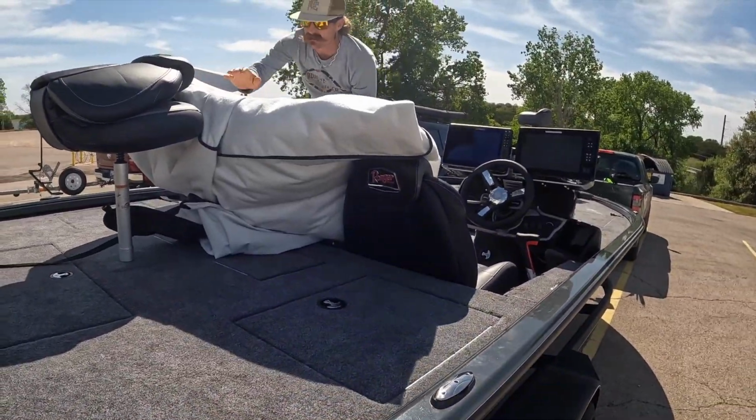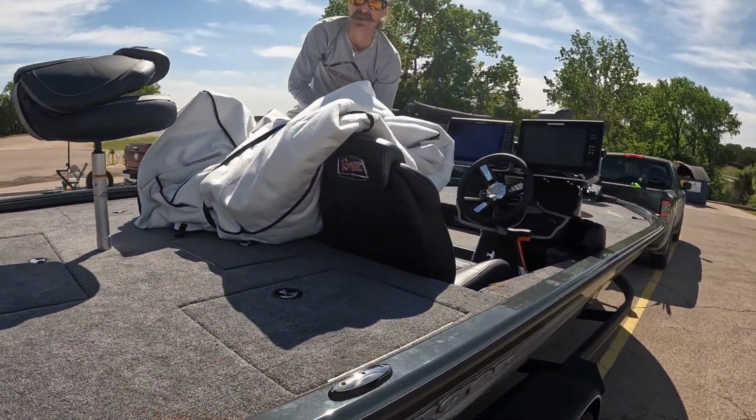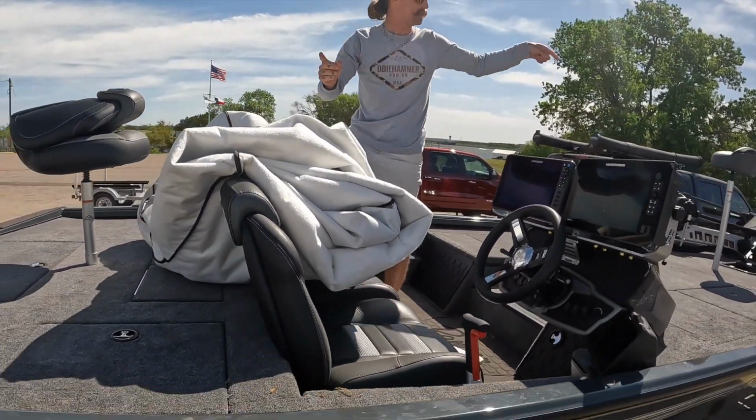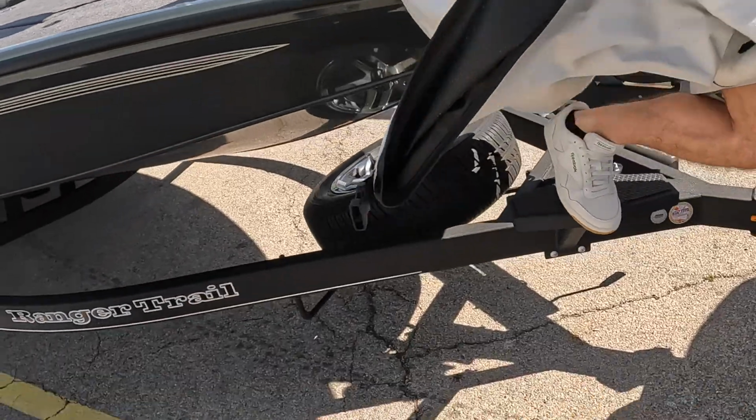Look at that. Okay, that was way cleaner than the first time I did that. And I'm sure when you put it back on, it's gonna be even easier. You just lay it straight back here and then fold it that way. Okay, perfect. So we can just throw that in the bed of the truck.